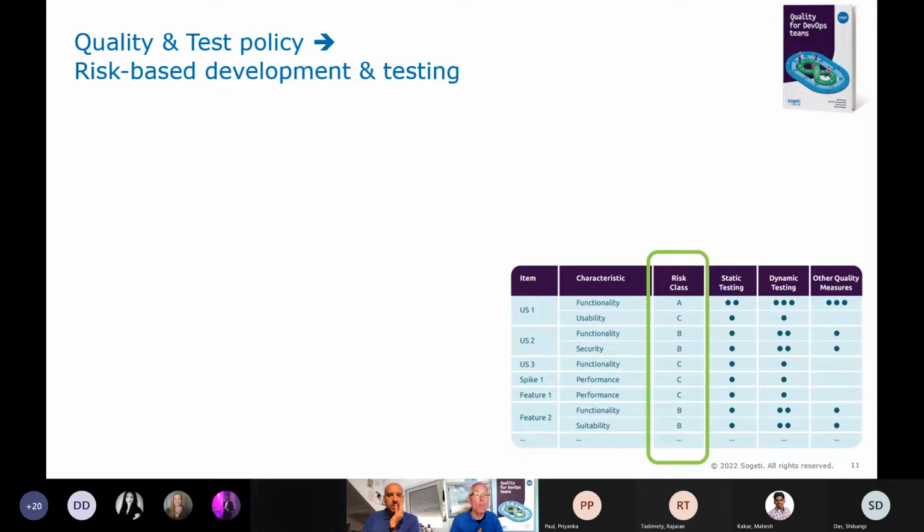Quality and test policy. Basically, most organizations are in favor of risk-based testing. And risk-based testing means you need to establish the risk level or the risk class. Generally, we say that if you have a high quality risk, then you also want a high intensity of your quality measures. And by the way, on the right, you see a picture from the book, a strategy table, where you see a user story 1, which has two important characteristics, functionality and usability. For user story 1, the functionality is risk class A, so that is very important. So at least one of the quality measures should get 3 dots to indicate that you do high intensity.